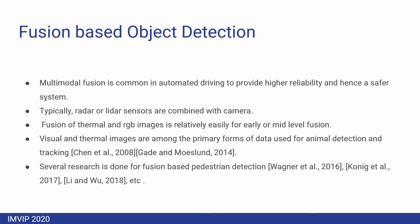Multimodal fusion is really common in autonomous driving. It makes the system more reliable and safer for driving. A very common scenario is using radar and camera data, or LiDAR and camera data. It is only after the introduction of the KAIST dataset in 2015 that research focused on fusing thermal and RGB cameras to increase the accuracy of object detection during different weather and light conditions. After 2015, much research has been done on creating these architectures, the complex ones.